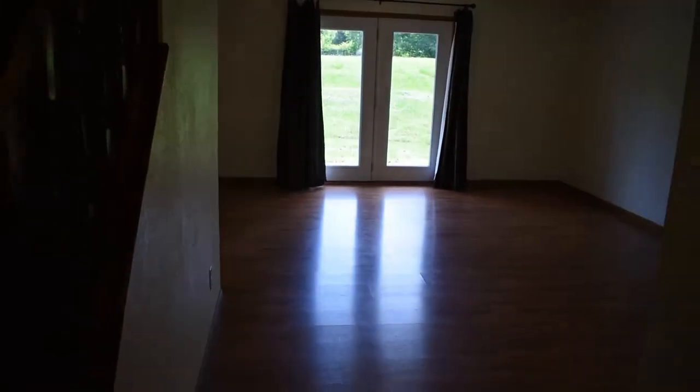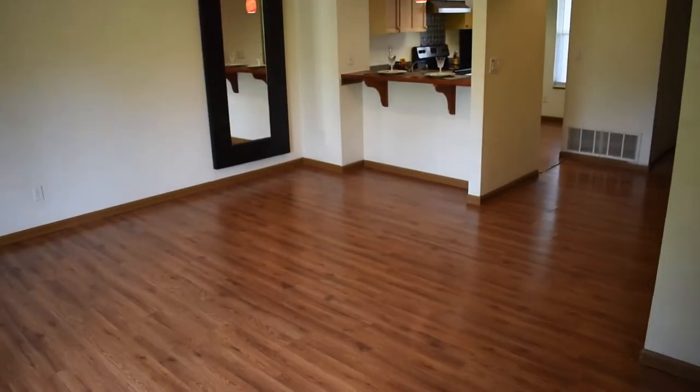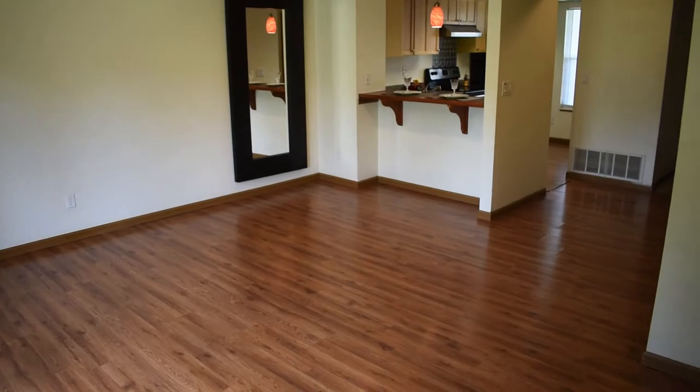Over here, there is the living room, which is nice, large, two doors, windows, and this is a nice space here. It's well lit, and you can see that the floors are laminate.